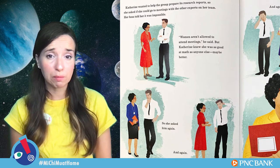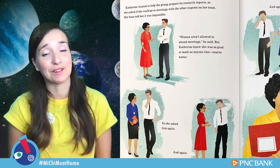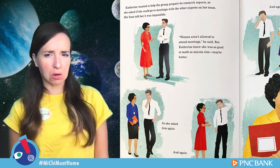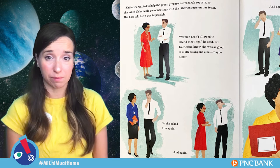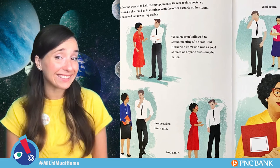Katherine wanted to help the group prepare its research reports, so she asked if she could go to the meetings with the other experts on her team. Her boss told her it was impossible. "Women aren't allowed to attend the meetings," he said, but Katherine knew she was as good at math as anyone else, maybe better, so she asked him again and again and again.